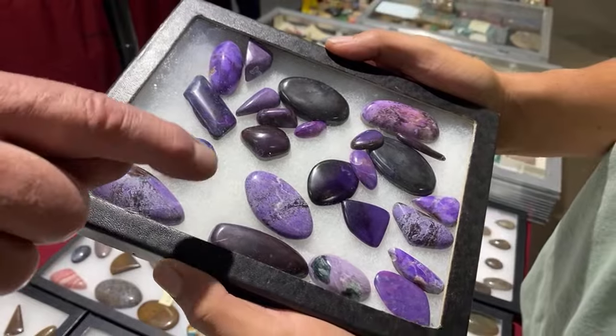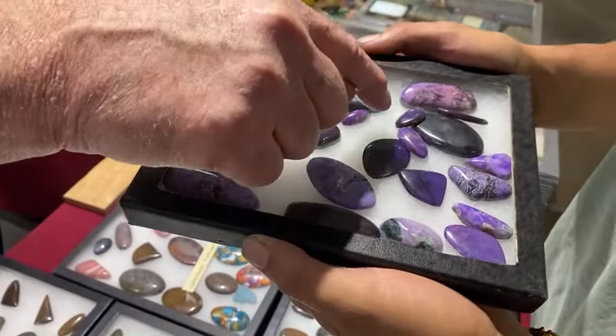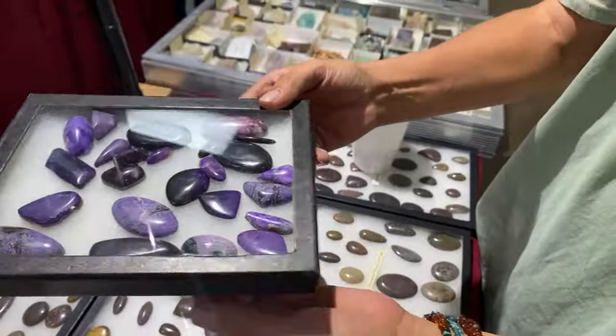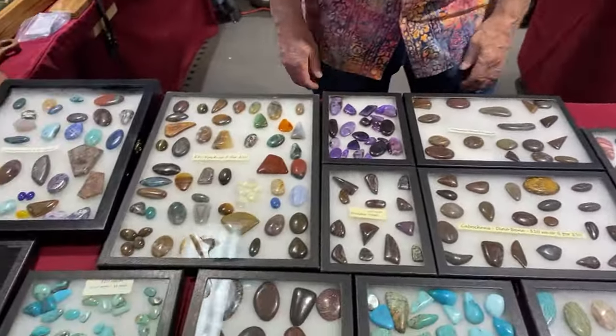Yeah, these you can tell they're jelly. This one's really jelly. That one's really pretty. That little bitty guy. Fantastic.